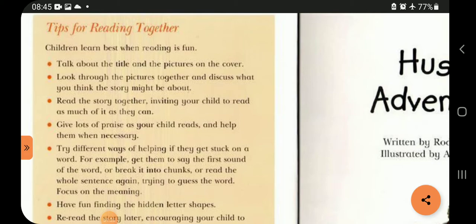Try different ways of helping if they get stuck on a word. For example, get them to say the first sound of the word, or break it into chunks, or read the whole sentence again, trying to discuss the word, trying to guess the word, focus on the meaning. Have fun finding the hidden letter shapes.